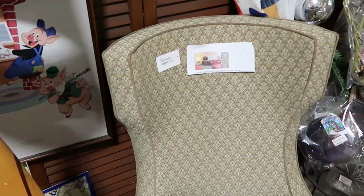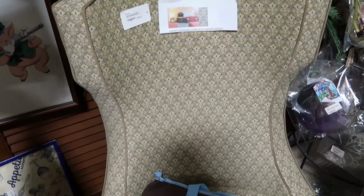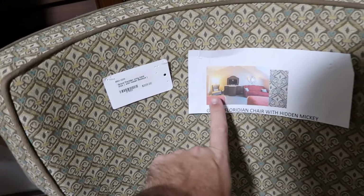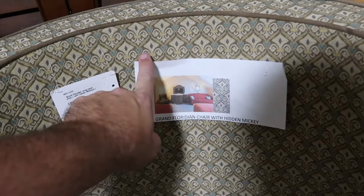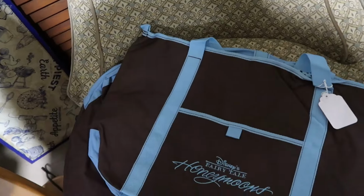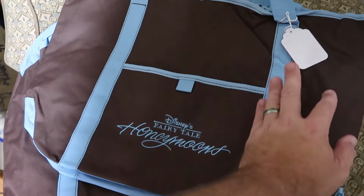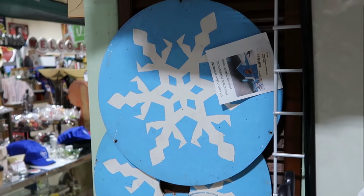Right next door from Disney's Grand Floridian Resort is a ginormous chair. This one is $295, but it's in pristine condition with the original padding. It shows you where the chair was used inside of the resort, and you can notice all the little aqua blue hidden Mickeys. And they're kind of showcasing this with this big tote bag from Disney's Fairy Tale Weddings and Honeymoons. They are $14.95.